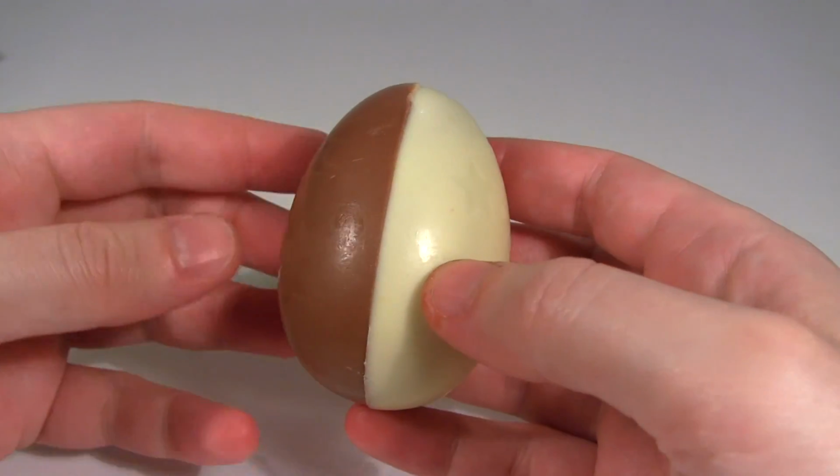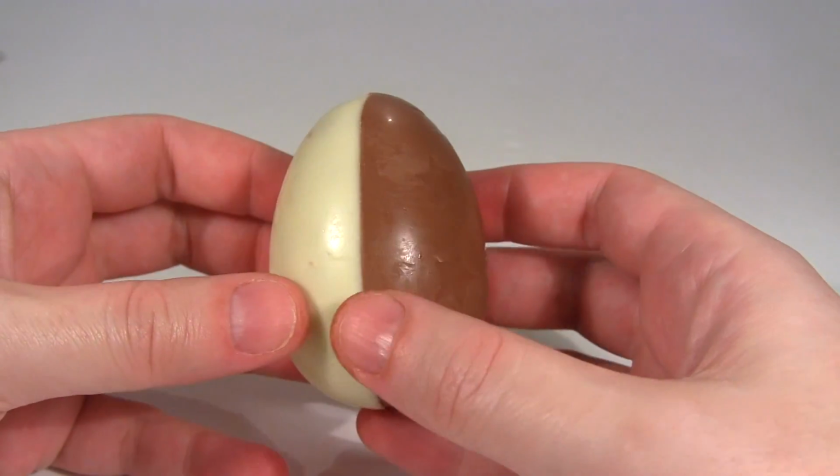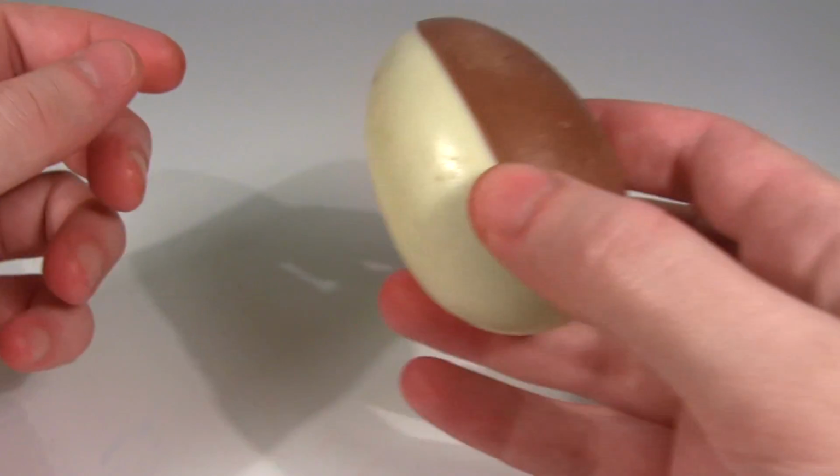It's half milk chocolate, half white chocolate. Aww, ebony and ivory, living together in perfect harmony. Now let me gobble this up.